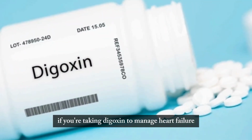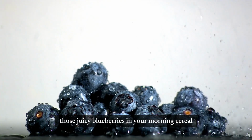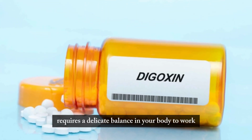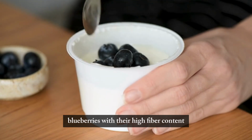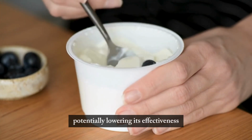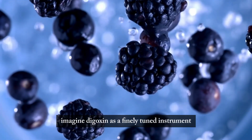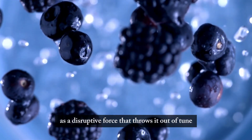If you're taking digoxin to manage heart failure or an irregular heartbeat, those juicy blueberries in your morning cereal could pose a hidden risk. Digoxin requires a delicate balance in your body to work effectively. However, blueberries, with their high fiber content, can interfere with the absorption of this medication, potentially lowering its effectiveness and increasing the risk of complications. Imagine digoxin as a finely tuned instrument, and blueberries as a disruptive force that throws it out of tune.